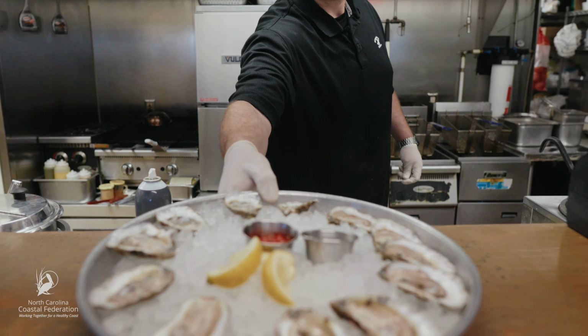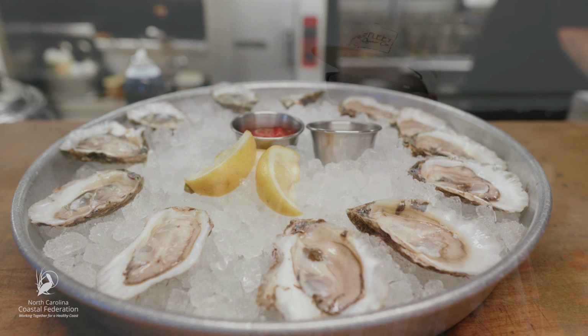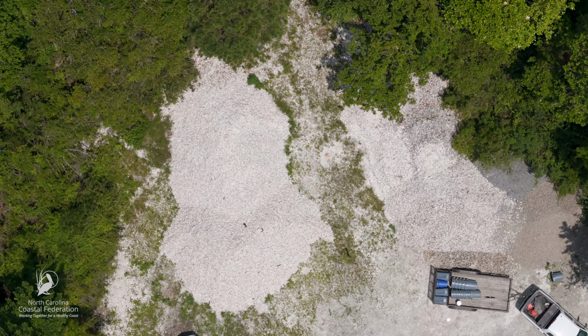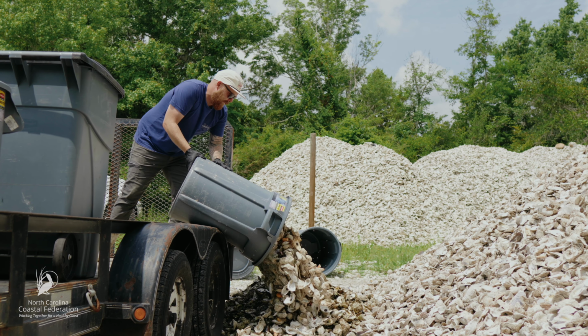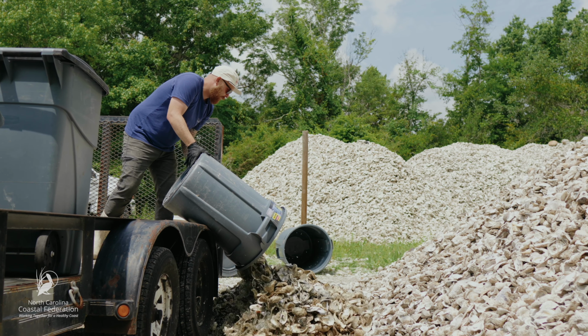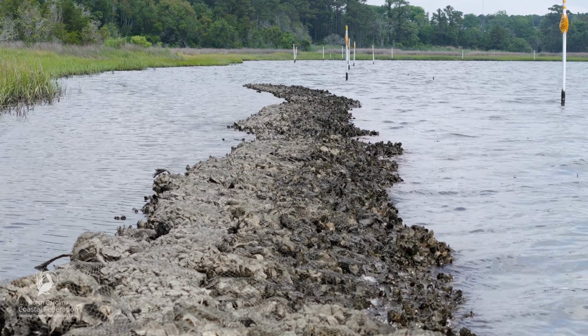Yeah, I love eating oysters, right? But I love knowing that my kids are gonna have great local clean waters, hopefully for forever. With the recycling component, we can harvest this beauty of Mother Nature, but then the recycling side is giving something back so that then the oysters can have great homes to set on for many generations to come.